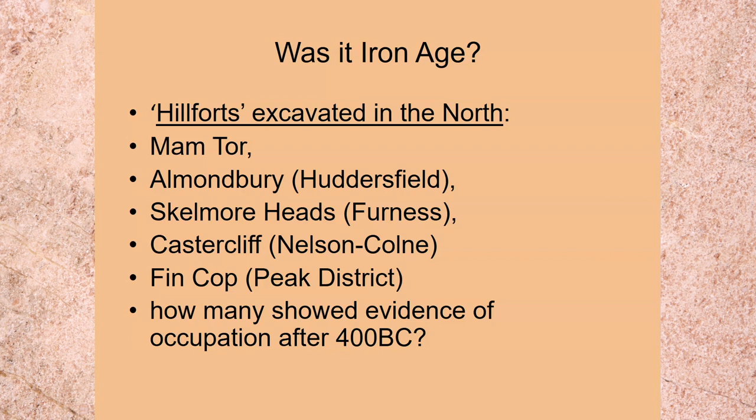Well, that list there is of five other so-called hill forts in the north of England that have been excavated over the last, say, 20 or so years. Mam Tor in Derbyshire, then one at Huddersfield, Skelmore Heads near the Furness coast, Castercliff in the Nelson-Colne area, and Fin Cop also in the Peak District. So if Ingleborough was Iron Age, if those five were Iron Age, then presumably they would have to show evidence in one form or another of occupation after, say, 400 BC. None of those five did. Ingleborough has not revealed any either. So there's absolutely no evidence to say it was Iron Age.